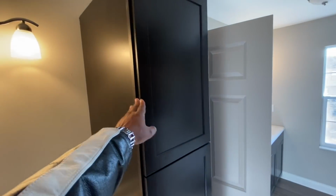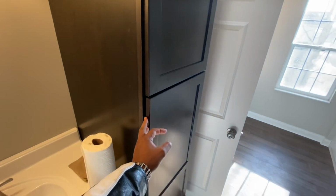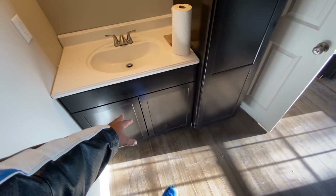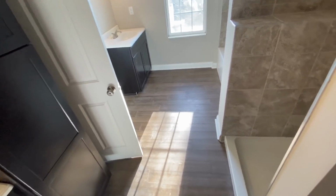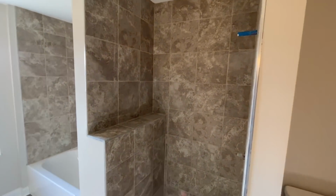And this is another one of Joe's good ideas, to put sort of a linen closet type thing for storing stuff here in the bathroom. Because otherwise you wouldn't have that much storage space, because you're gonna be putting your liquids and stuff in there, and your, you know what I'm saying, cleaning supplies. We got a little nook here for the toilet. It's looking good. Like I said, we got shower doors coming.